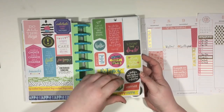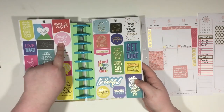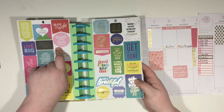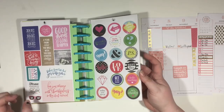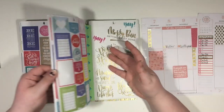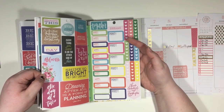Let's see. Do all the things. Truth. Beautiful minds inspire others. Ooh, I think I like that one. And I feel like it matches fairly well. Oh, you know what I would love? Maybe not a clear sticker, but maybe something with some gold foil.